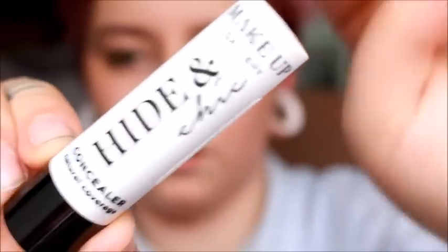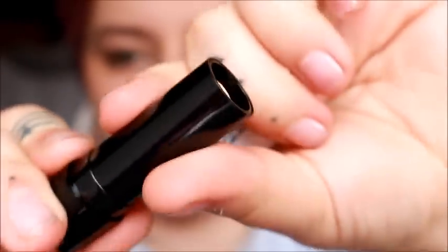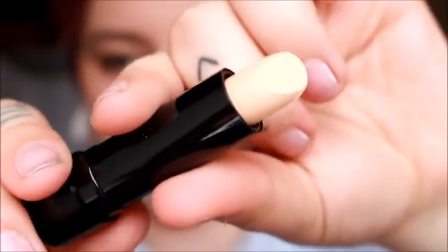So I've got the Hide and Chic concealer for natural coverage, and that's also in the shade Ivory. There you go. And it's just in a nice little lipstick kind of tube. This looks really similar to the Pound World one that I did that time. If you remember, I said it was really weird looking. But I'm going to use this as a highlighter, but it's also going to cover most of it.